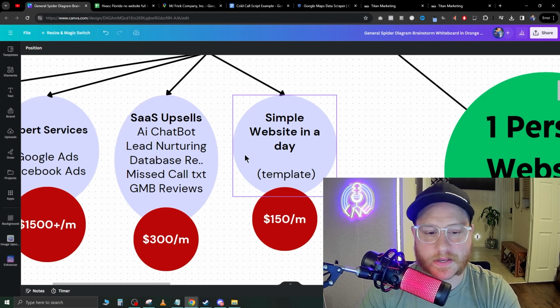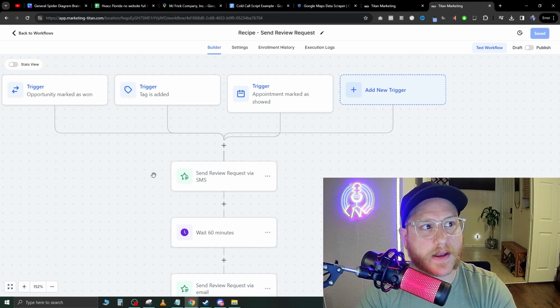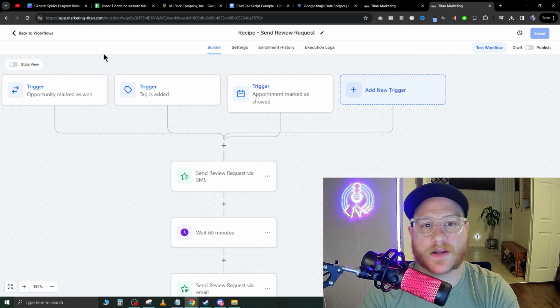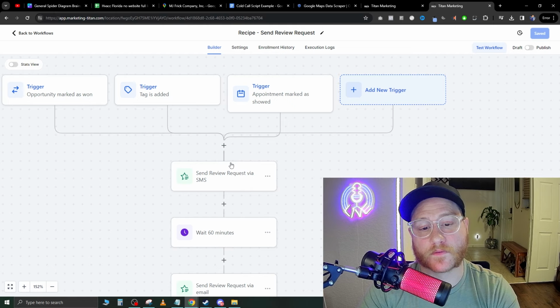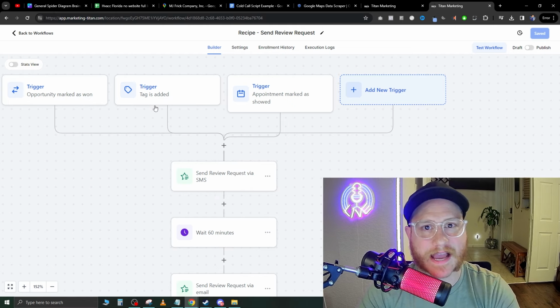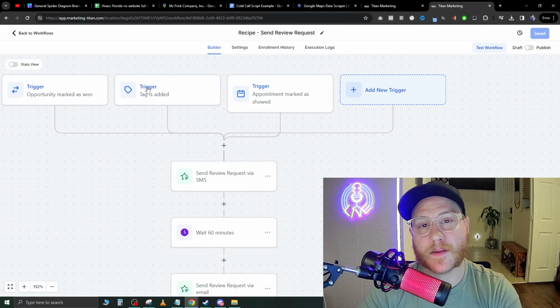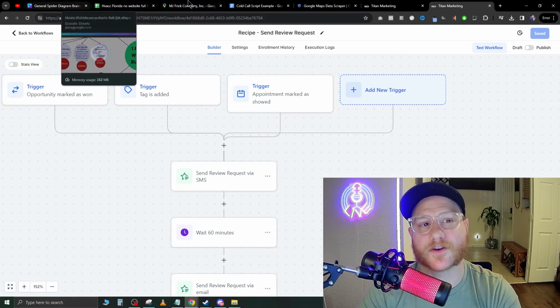So another one you can do is automated Google review requests. All you do is walk them through this automation, and every time a new opportunity is created on their website or funnel, then it automatically sends them a review request via SMS and email. So this is a great tactic for boosting their online presence and rankings, giving them way more traffic to their website, because Google is going to rank them higher on that list.